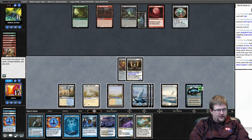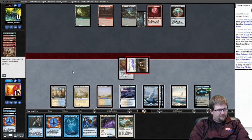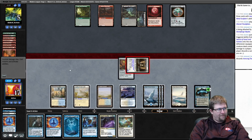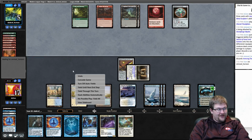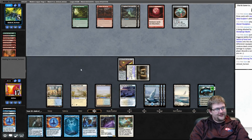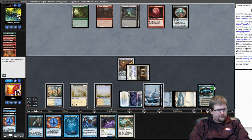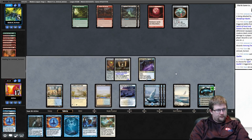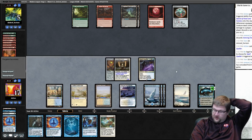Alright. That queller probably seals it, but we'll see what happens here. Discard a third Ironcrag Feat. Very good. I've had many Ironcrag Feats. And that's a GG.